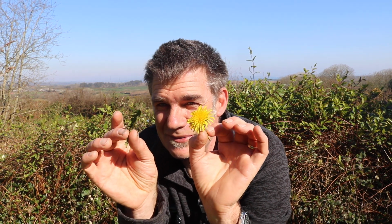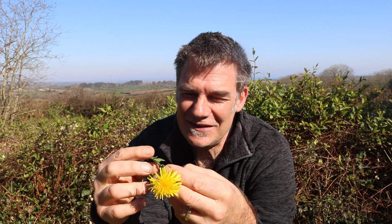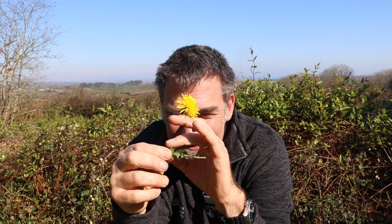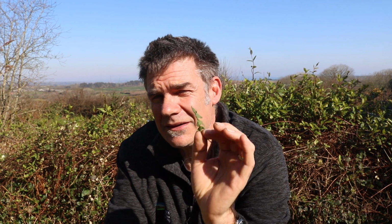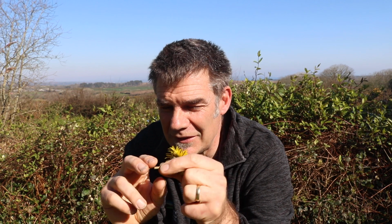I'm sure you recognise this one. This is dandelion. The name apparently comes from the shape of the teeth, which means it's come from the French dent de lion, which means tooth of the lion. See those little serrations, or little kind of tooth shapes on the leaves. So this can go into your salad as well. This has got quite a bitter taste. When I was growing up, my mum used to use the sap to put it on my nails to stop me biting my nails. So it does have quite a bitter taste.